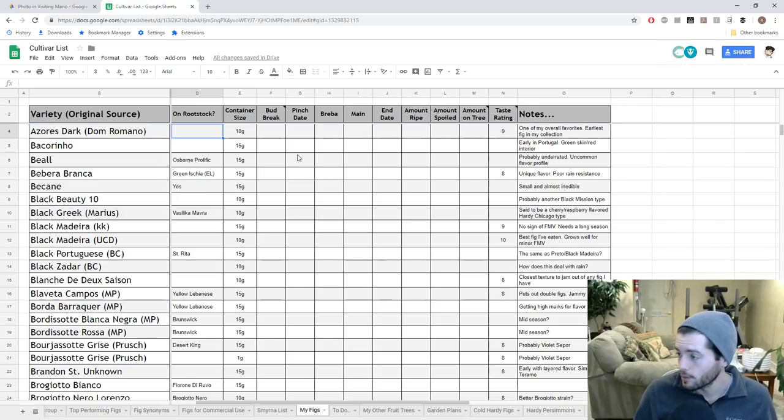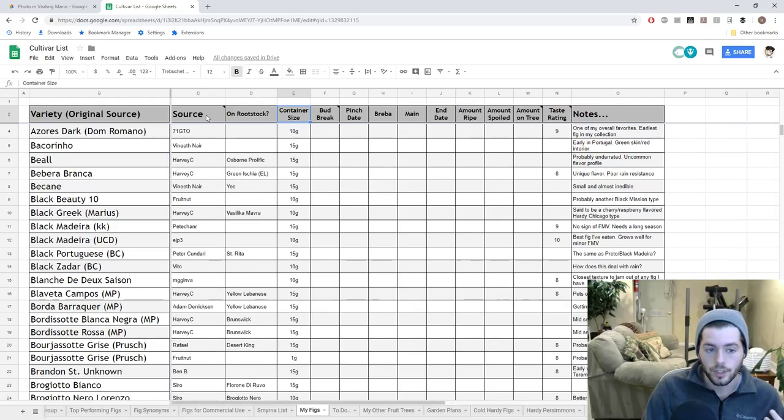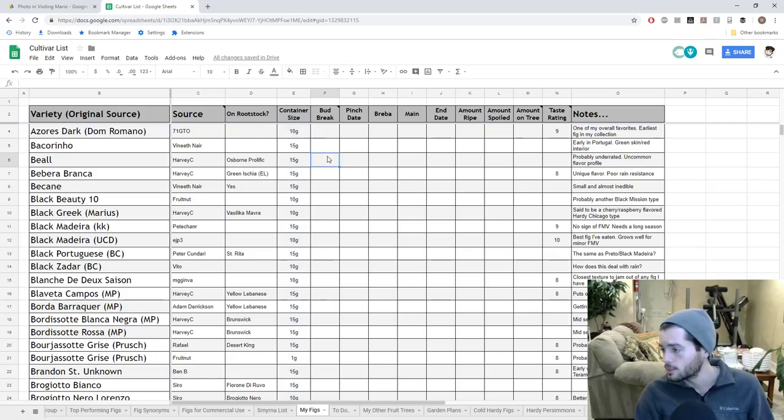Now, if we go to my spreadsheet, which I've actually deleted a lot of stuff out of here on my list, but I've gone to similar steps to try to keep track of certain things, particularly the variety name, the source. Over here is the source. We also have if it's on a rootstock, what size pot it's in. You know, I'm sure Mario keeps track of all this as well in a spreadsheet. But then I'm also upping the game, right? I'm going to up the game.